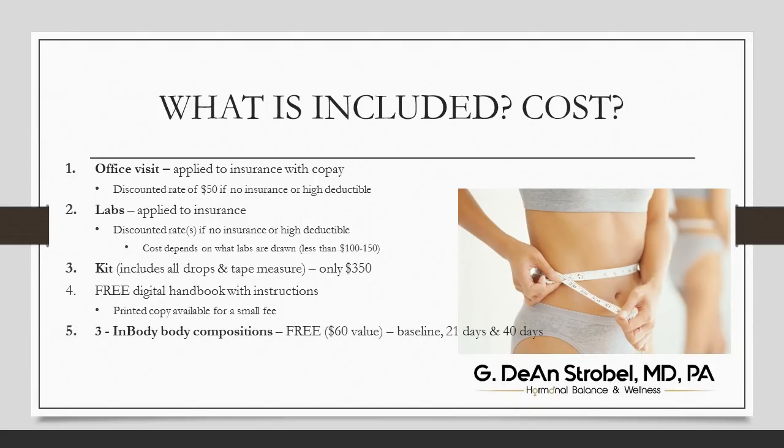3 body composition tests will also be done here in the office. Now, these are a $60 value. These are sold anywhere from $20 to $40 each, but we're doing them for free for the patients doing the program through the office. You will get one at your first visit, which is baseline. You'll get one at 21 days, which is where you have lost the majority of your weight, and then again at 40 days. You can have them more often, but those are the ones that are included.